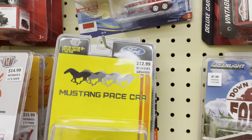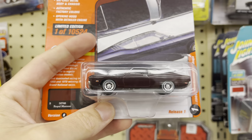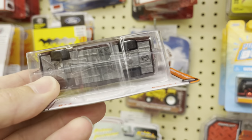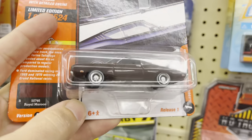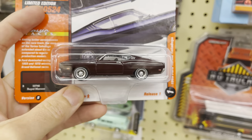Well, come on, get on the hook. That wasn't here before. I don't remember seeing you. Wow, it looks awesome. Look at that Torino Talladega. Wow, it looks great, dude. Black hood, royal maroon is the color.